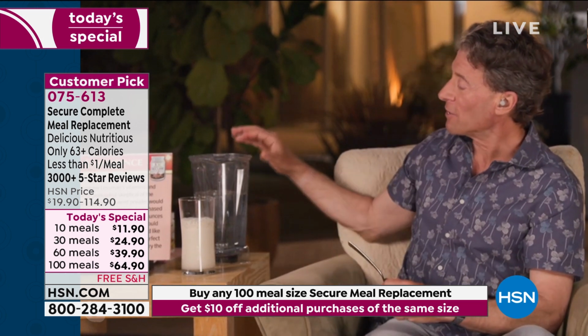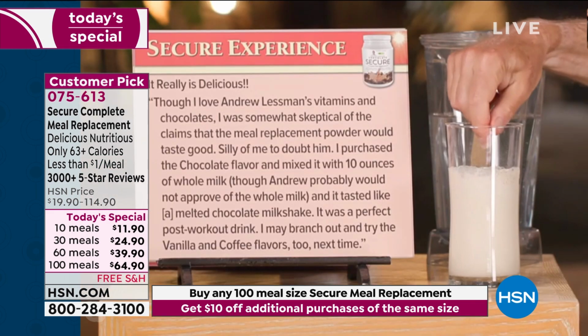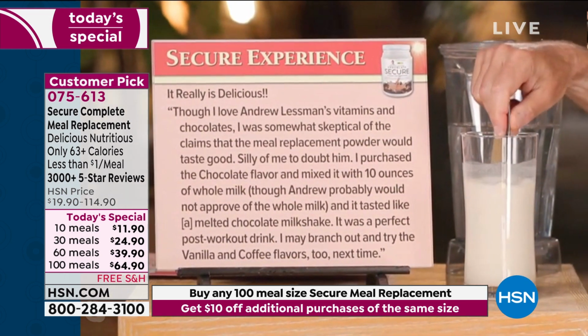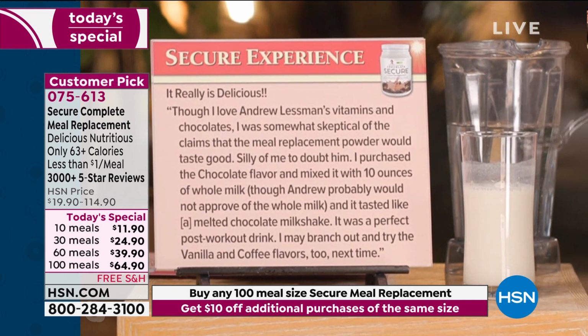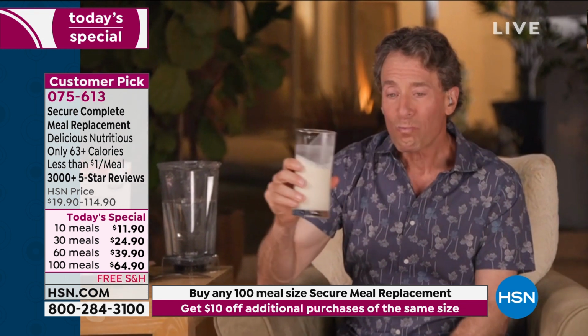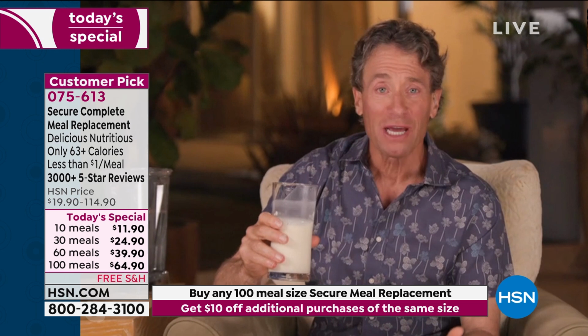But what I just did here, I put almost 4 scoops in this little glass, and this is pina colada. I want to show everybody how easy it is to mix that. And this is makeshift. That's my blender I used as a pitcher for the water. But you see how easy it is to mix, and the pina colada is so incredibly delicious and rich.